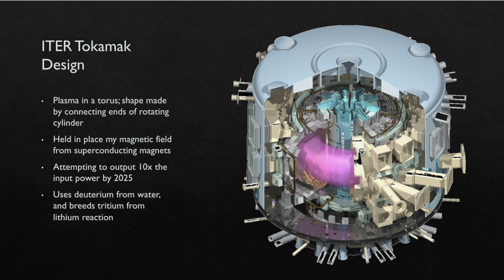The solution is to control the plasma with a magnetic field to prevent it from contacting the walls. Currently, the most preeminent fusion reactor project is ITER, the International Thermonuclear Experimental Reactor, that uses a design called a Tokamak.